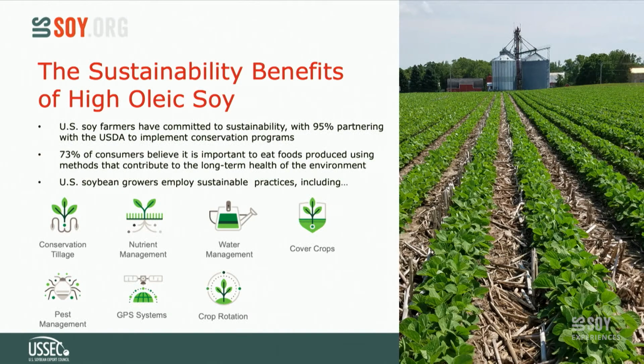In addition, you'll find that high oleic soy is a product that is committed to sustainability over time. 95% of all U.S. farms participate in the USDA conservation program. Basically, you can be assured that the varieties and the seeds that you're getting imported into your country meet all the requirements of the Soy Sustainability Assurance Protocol, which is key.